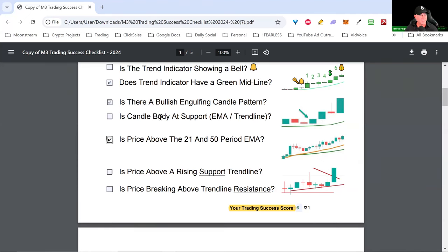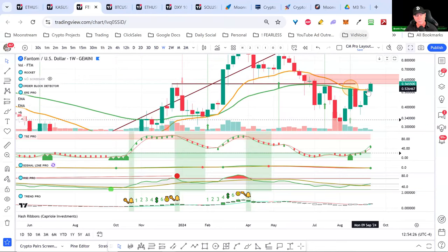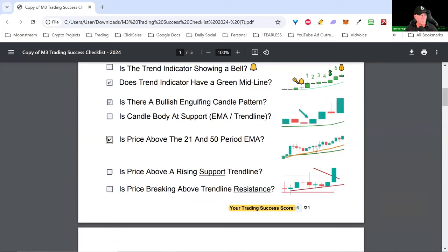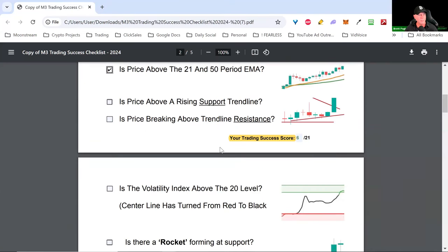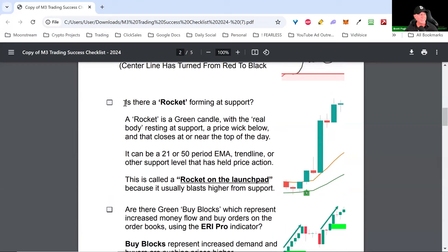Okay, enough about that. Is the candle body at support? Well, right now we are candle body at a new support line, and that would be the EMAs as well. So you can start to see these other patterns emerging, and here's that rocket indicator. Is there a rocket? Now, on Bitcoin, we had one the other day. On Chainlink, we had one the other day. A rocket is a green candle with the real body resting at support. So right here. We've programmed that to really help.